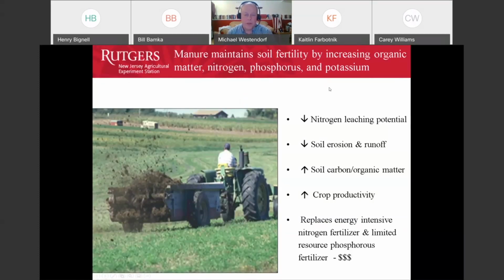Well, what are some of the benefits? Let's talk a little bit about the benefits of properly using manure. Manure maintains soil fertility by increasing organic matter, nitrogen, phosphorus, and potassium. When properly used, manure can result in decreased nitrogen leaching potential, and can reduce soil erosion and runoff. It will increase soil carbon and organic matter, which is very important for soil health and soil management. It can increase soil productivity. And when done properly, we can replace energy-intensive nitrogen fertilizer and limited resource phosphorus fertilizer.